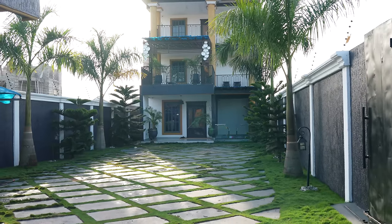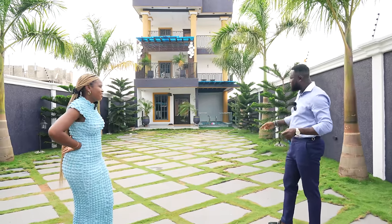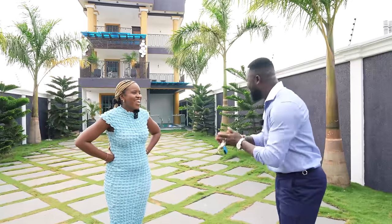Today, I've invited Jasmine to my house, a house that has about 20 different facilities on just a tiny piece of land, just the size of a road. Yes. The size of this land is 30 feet by 140. We have a swimming pool, we have a gym, we have a terrace, we have an entertainment center. Everything. We'll go in there and I'll show you. I can't wait to see what you have to offer.